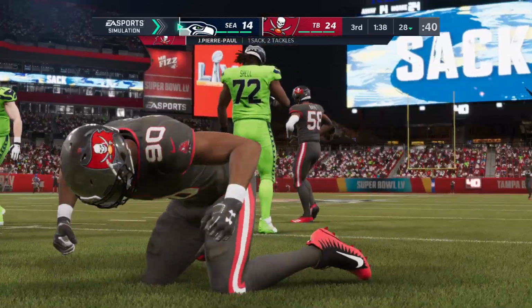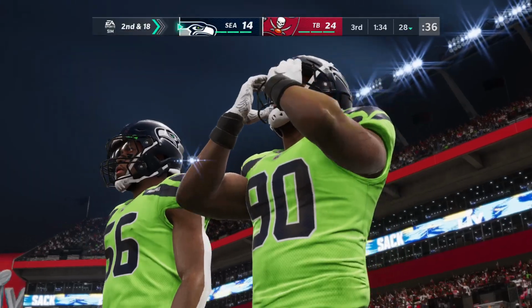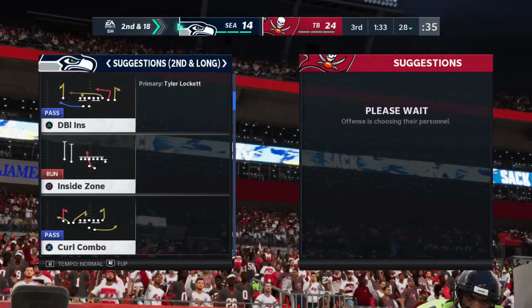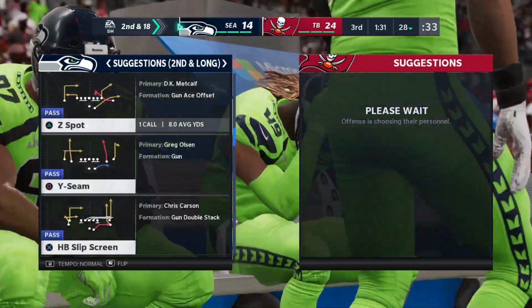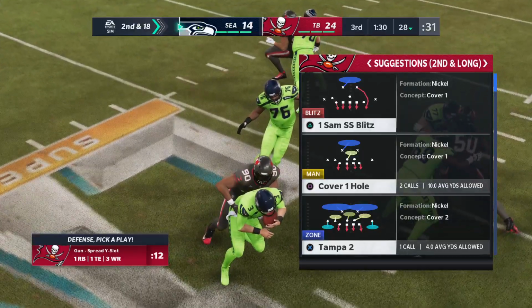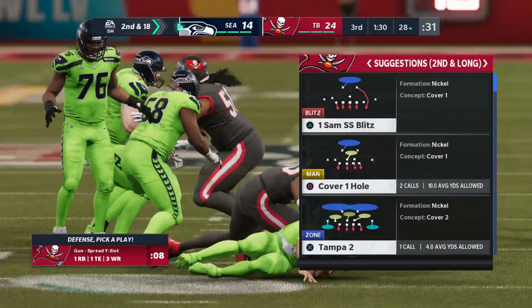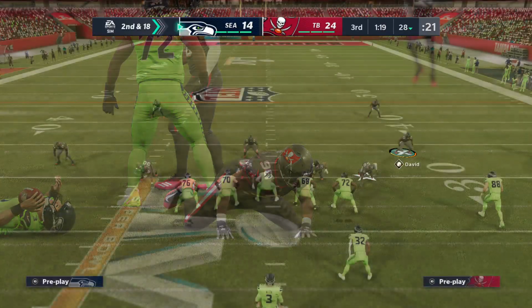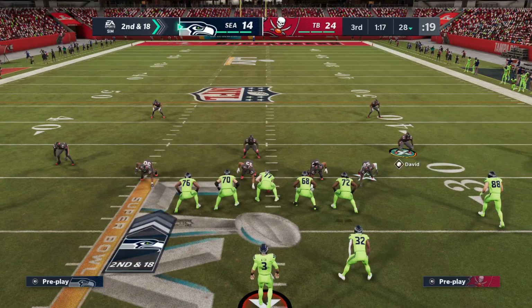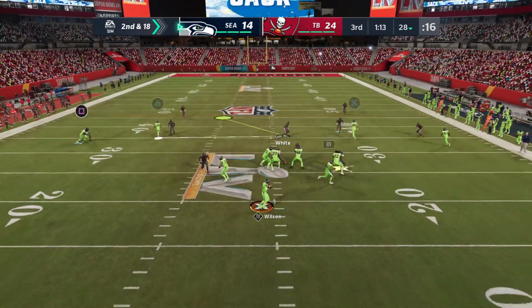And down he goes, a Buccaneer sack. JPP cruising in for the sack that time. And plays like that really hurt play calling. They had a really nice gain on the previous play, but gave about half the yardage back on the sack. Excellent pressure up front, nowhere to go with the football. Got to imagine the pass rush will be equally intense here on 2nd down following the sack. It's 2nd and 18.